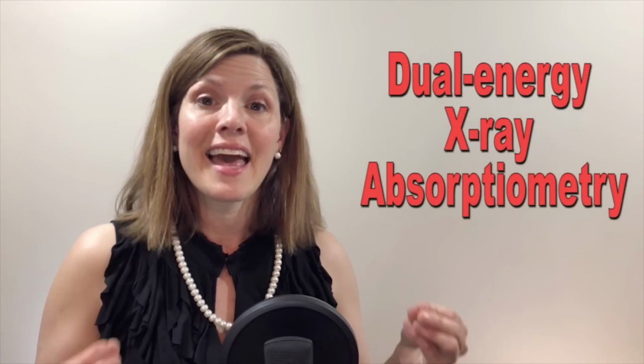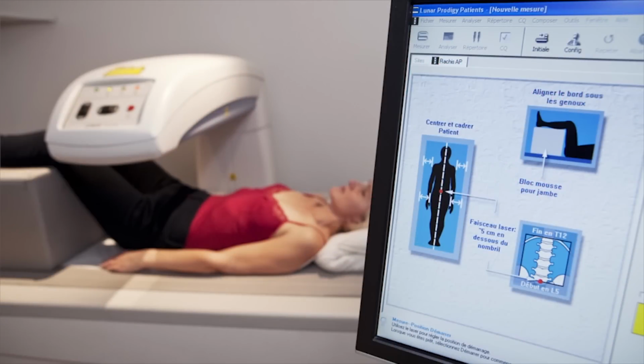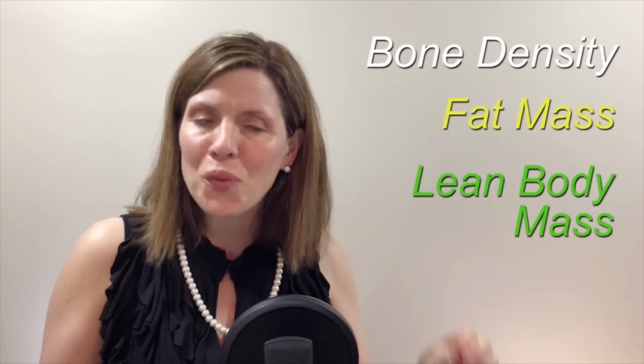The best, most accurate way to do this is a machine called a DEXA scan. A DEXA scan, which stands for dual energy X-ray absorptiometry, is a machine that allows me to look at 3 specific tissues in any of my patients. I'll be able to look at their bone density, their fat mass, and their lean body mass. And it is incredibly accurate. We can do a great job of measuring that.